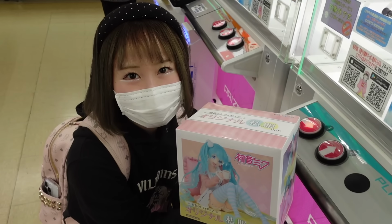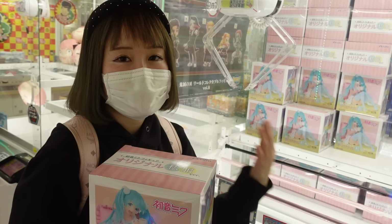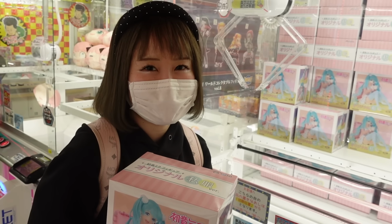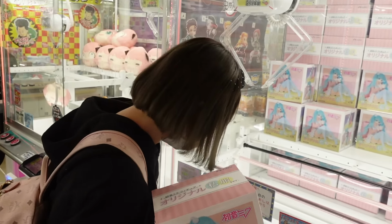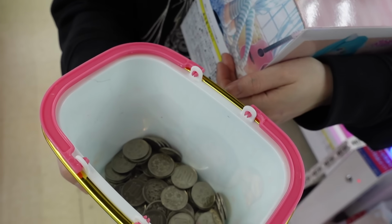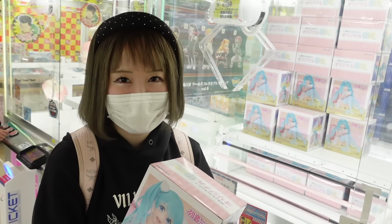This took a while, guys. I honestly think the bar types are the most complex machine. So yes, it took me a while, but definitely worth it. And we still have some money left. I'm guessing that's about $30, $40. That was a long ride. Let's move on to the next prize game.